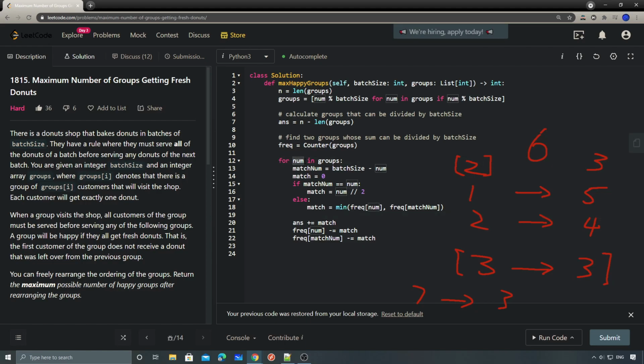The reason I loop through the groups here instead of the frequency itself is, let me think. Actually, inside the groups, what we can do is loop the number from one to batch size. We can also do this, right? Because the distinct values in the groups can only be as many as the batch size, so as long as we loop from the first to the last, this also works. And the reason I didn't loop through the frequency is that, in Python at least, if you change the size of the frequency while iterating, Python will throw an exception. That's why we have to loop through a different data source.